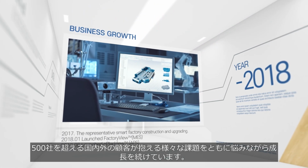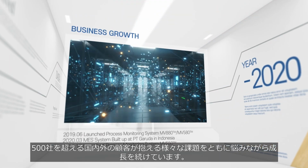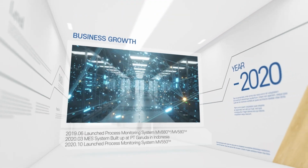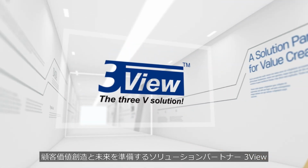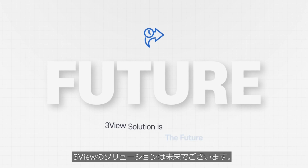3View is also continuing the R&D for the future of over 500 clients in Korea and other countries. A solution partner for value creation and future. 3View solution is the future.